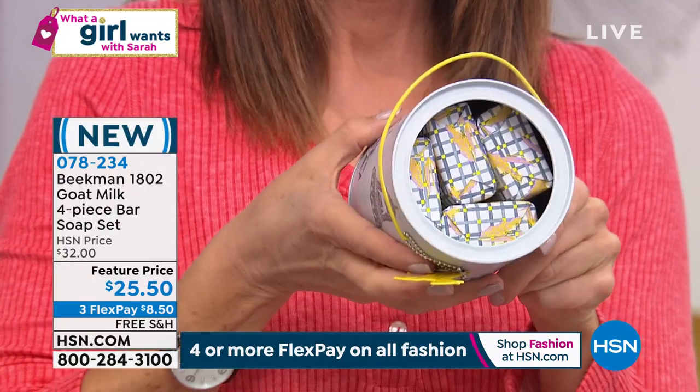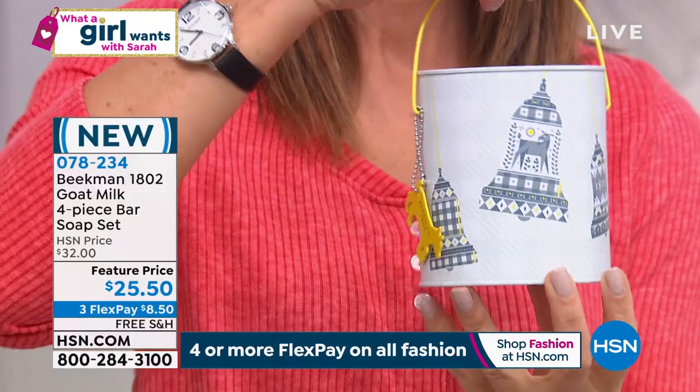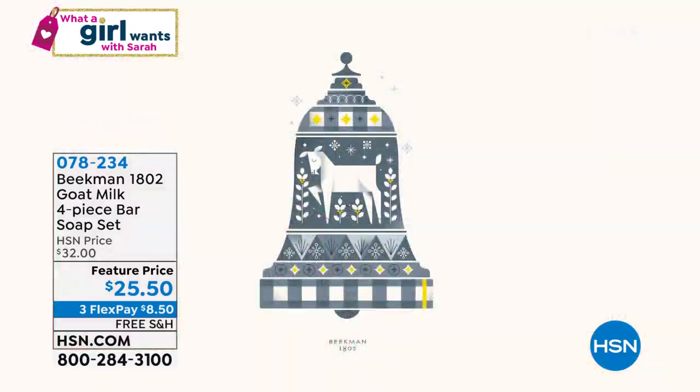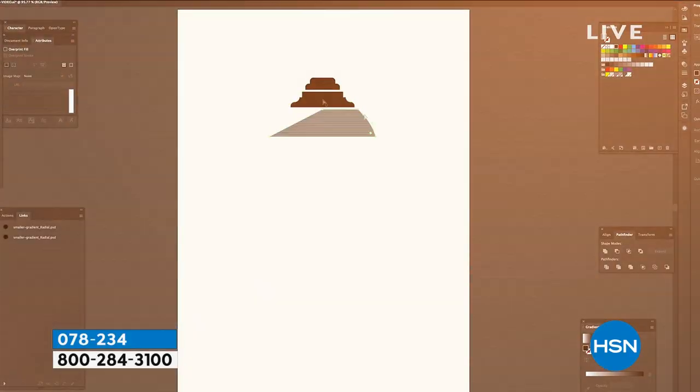So you have this all-metal pail, which is all designed by a local artist. His name is Russ Gray. He's out of Salt Lake City. We give one young artist a chance to debut their work every single year. And what I love about what Russ has done is he's really captured this Nordic folk art style, but done it on our holiday tin. And there you see him there.